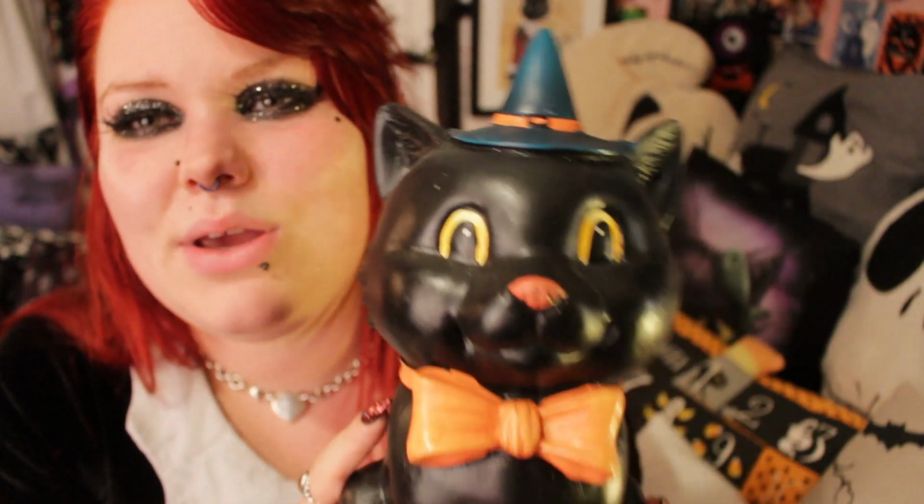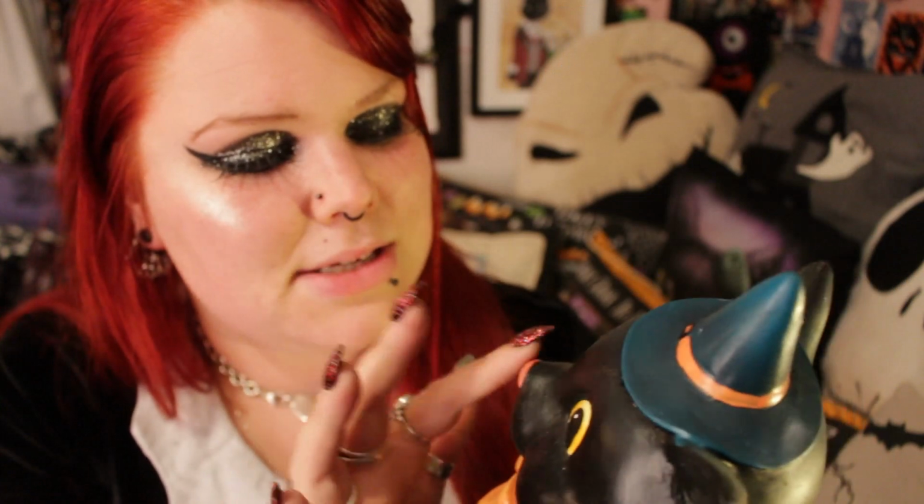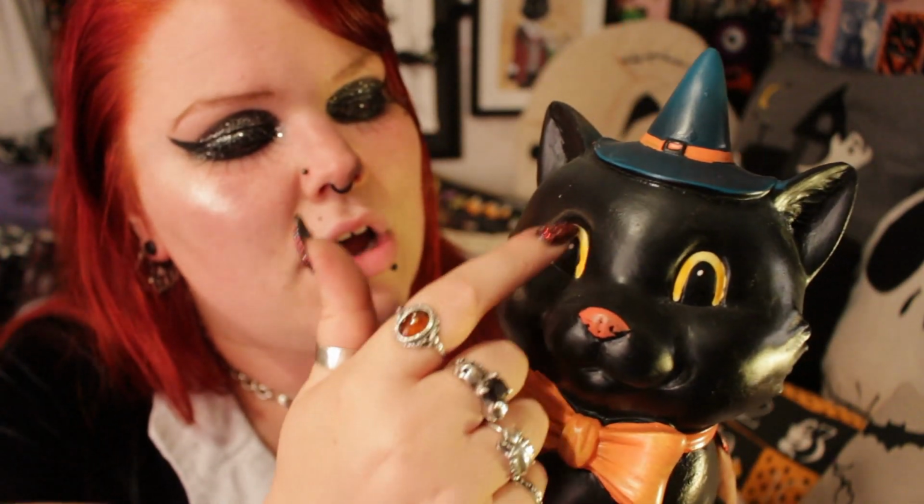But yeah, he is really cute. He's got a little witch's hat on. He's very smiley, as you can see, with his little floofy cheeks and his little painted nose. His eyes, again, very simple. They've just got a yellow circle round them, a black inner. So I probably will be replacing the yellow with green. I find painting any black cat's eyes green just changes the whole look.